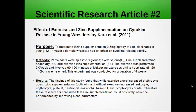Overall, I found it very interesting. There's not many studies on zinc, and the ones that have been done are starting to focus on blood parameters in athletes, which is understandable.